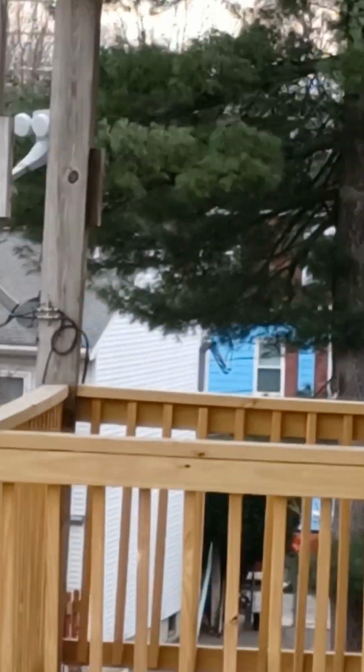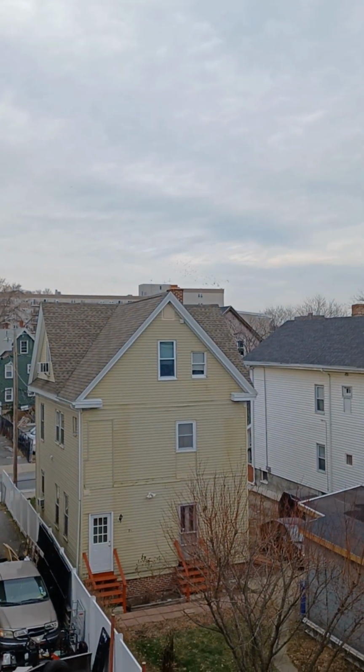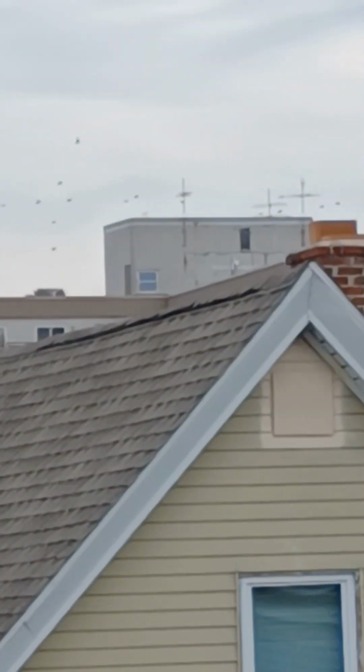Make this a little smaller. Yeah, they're hanging around the porch. You know the hawks. See all the birds over there. See all the pigeons up. They're all over the place there. Yeah. They're around. I have falcons, coopers, and red tails.